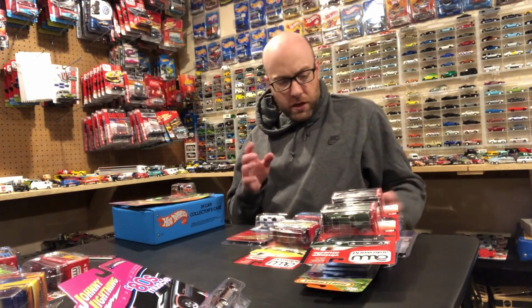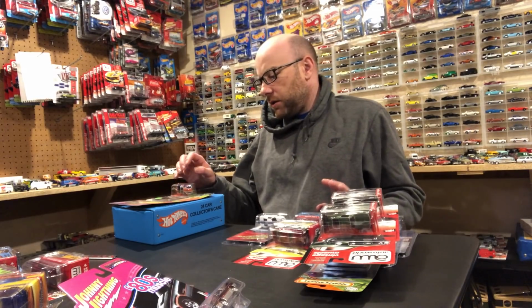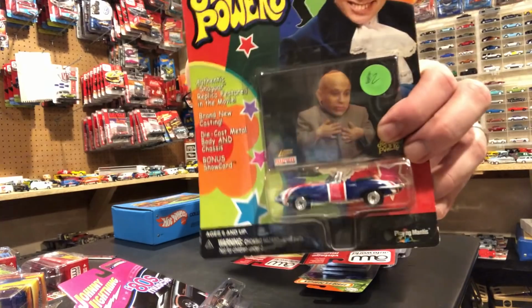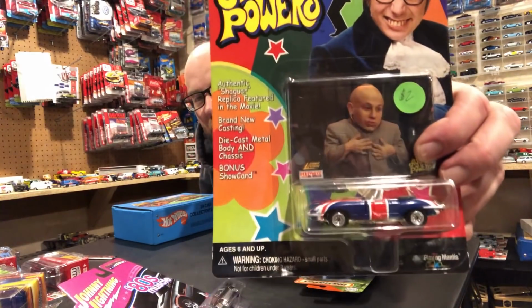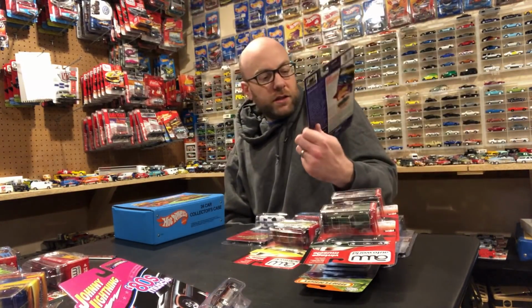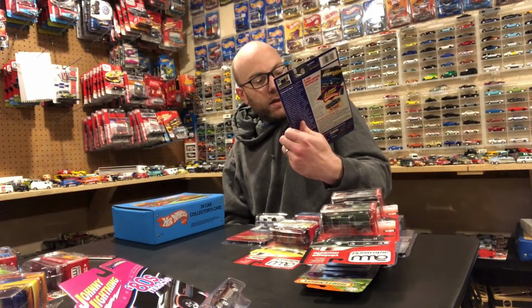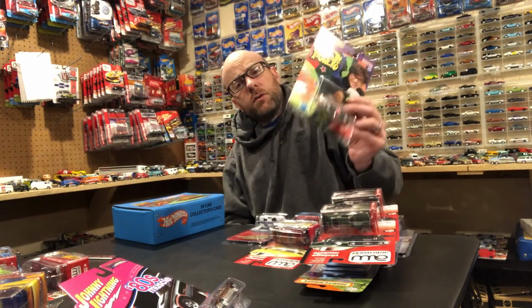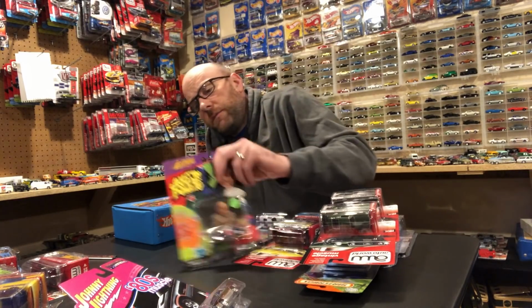Let's see here. I'm kind of going out of order of how I planned. Oh, rummage sale find. Picked up this for $2. Austin Powers. I just wanted it because it's an E-Type Jag, and I just really wanted a Johnny Lightning version of that, so we're going to open up that in the second segment.